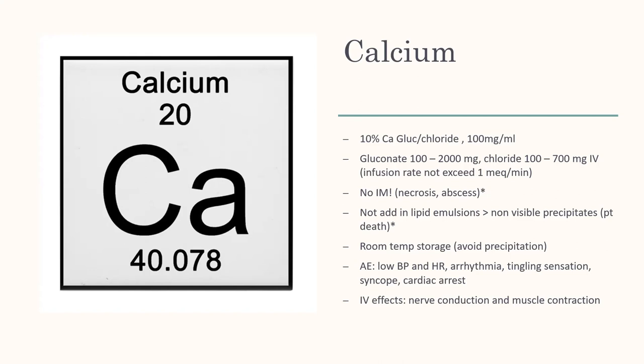Adverse effects, so a majority of this will be cardiovascular: lower blood pressure and heart rate, arrhythmias, tingling sensation, syncope, and okay, you don't like that, cardiac arrest. IV effects, usually nerve conduction, muscle contraction. So when I give this as an infusion, people would say, hey, I have a little tingling or spasm feel, but it's not as bad, it's just because calcium is kicking in.